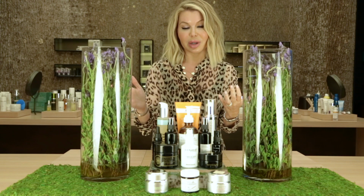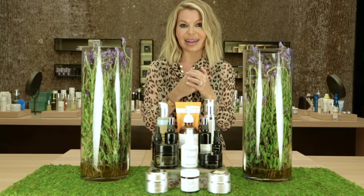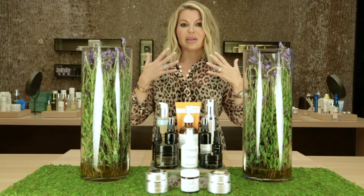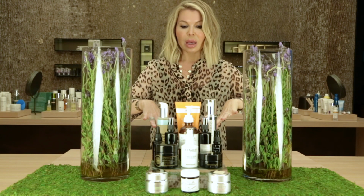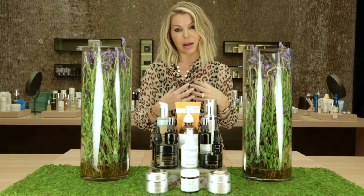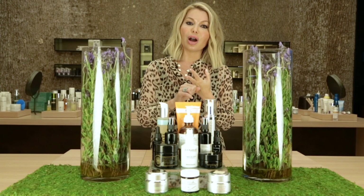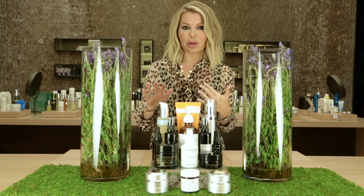So of course one way is to do a complete switch, but a lot of times I'm asked the question just about green the routine and what are the most significant switches you can make. So I often say just focus on the products that you leave on your skin. So a cleanser, you put it on, you rinse it off. So that's less potential absorption into your bloodstream than something that is staying on your body. So thinking about your moisturizers, thinking about your sunscreens, those are products that are a great first step to switch over to these products that have traceable ingredients.